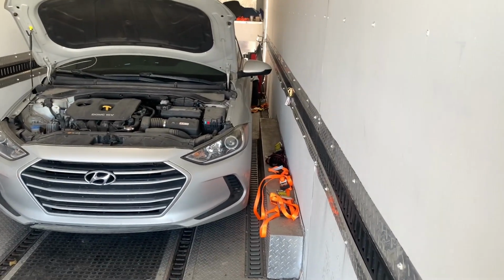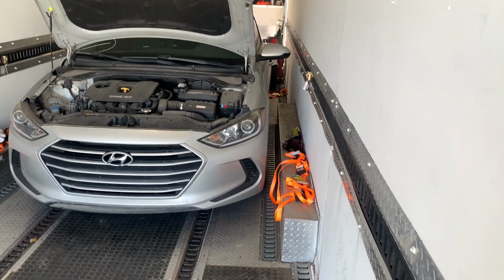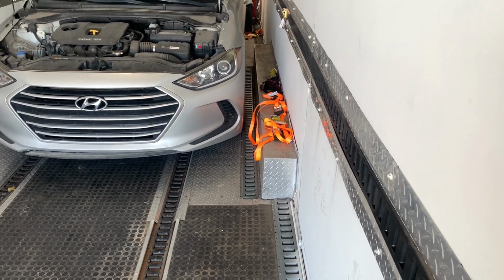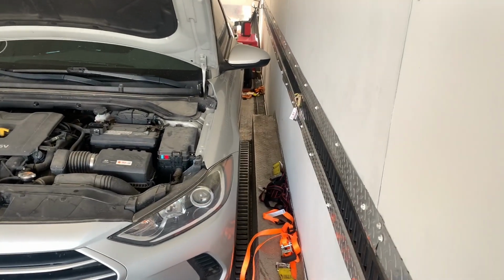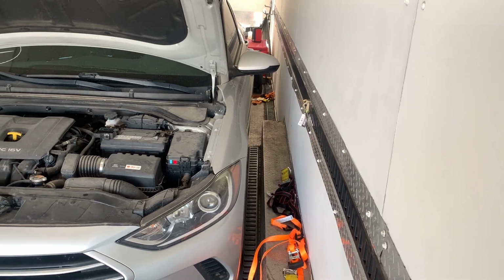Just a little background, I used to haul cars 20-some years ago, 25 years ago, although I did not have an enclosed trailer. It's a little tough getting the door open because we're between the wheel wells right now. I only have the one car, so we'll just put the window down and climb out the window, and once we get this car strapped down, we'll go deliver it. I think it's going like 6 miles.